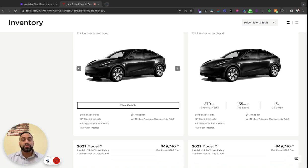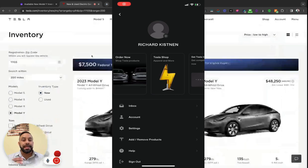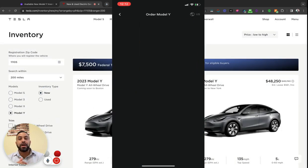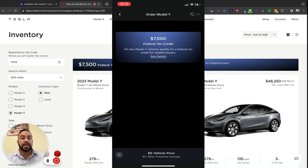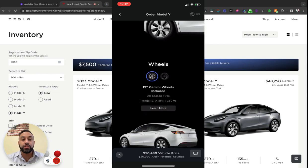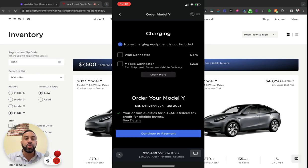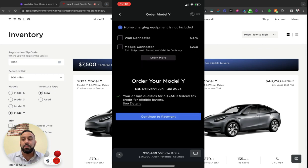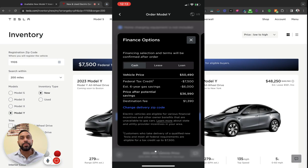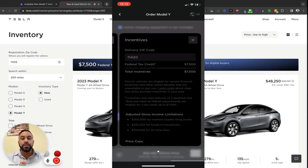Interestingly enough, though, I saw this morning that Tesla has removed the ability to look at existing inventory inside of the app. So right now for Model 3 and Model Y, I haven't checked out Model X or S, but for Model Y and Model 3, you can only look at existing inventory through the website right now. You can no longer look at existing inventory from within the app. I was thinking about that this morning. I have zero idea why they would do that.